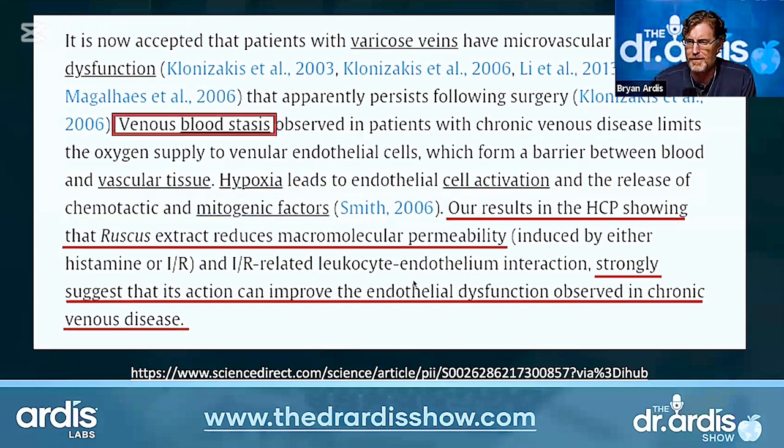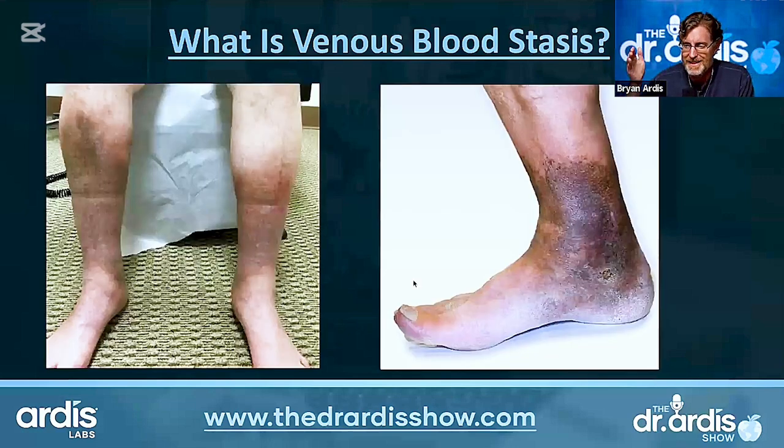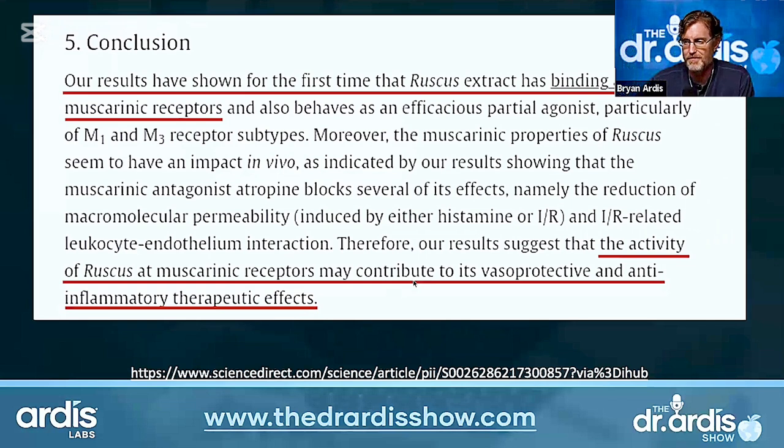And 33% of all adults have varicose veins. 33% of you all have this. Venous blood stasis. I just need to show you what this is. This is venous blood stasis. That is blood that should be going up to the heart, but instead it's staying down with gravity, leaking out of your blood vessels into your feet and into your legs.